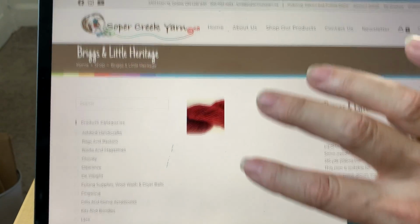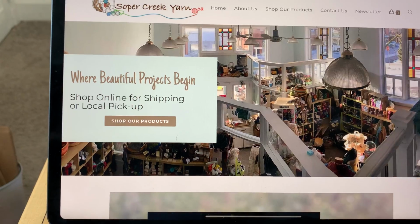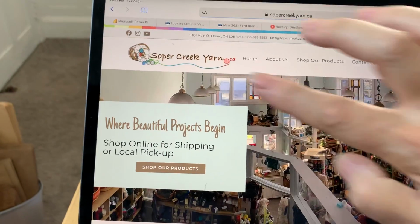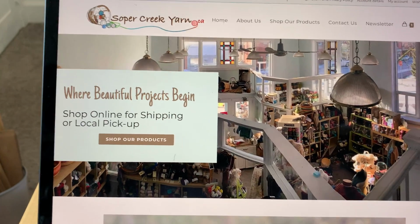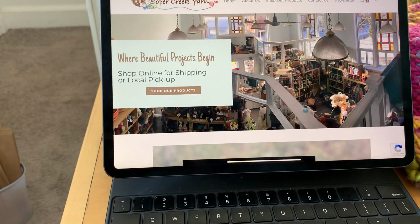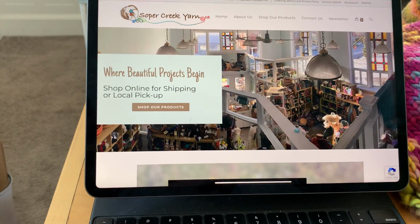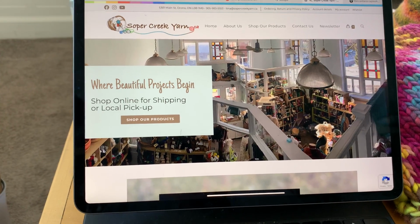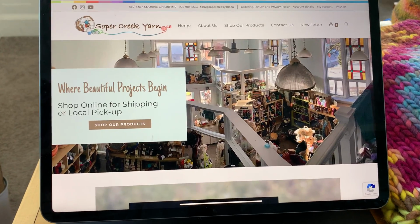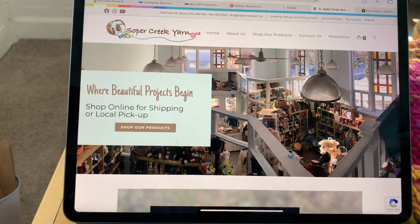So this is a way of just looking at what we've got in the store. And if you ever get lost, just hit that part, this is the Soper Creek Yarn part, and it'll take you back home, and then you can start again. Great tool, we really like it, and it's changing all the time. I do reduce the clearance products probably once a month. So as things sell down, I will reduce it again.